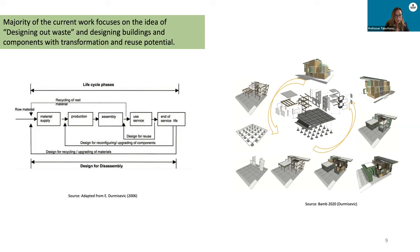The figure on the right depicts the reversible building concept, which is also highly popular and which is defined as a process of transforming buildings or dismantling its systems, products, and elements without causing any damage. And reversible building design is currently recognized as a key accelerator of circular economy in construction.